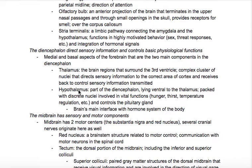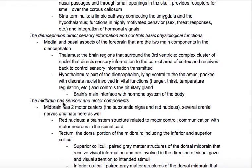The hypothalamus then is also part of the diencephalon, lying ventral to the thalamus, so below it, and is packed with discrete nuclei involved in vital functions, as in hunger, thirst, temperature regulation, etc., and it also controls the pituitary gland. Because of this, the hypothalamus is the brain's main interface with the hormone system of the body. The next section is titled "The Midbrain Has Sensory and Motor Components."